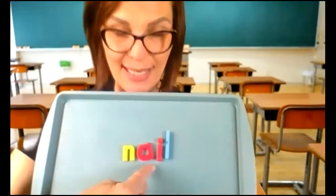The trick is the AI in the middle. So when we're reading whole words, it's important to look at the whole word and read the whole way through. That's how we know that the A and the I together are going to say A. We don't want to go n, a, ih, oh. We want to see that vowel team together and know that it is just one singular sound. And that would be the long A sound.